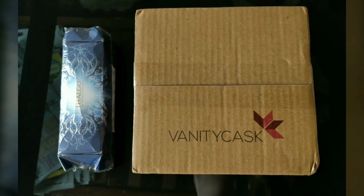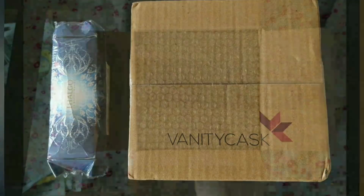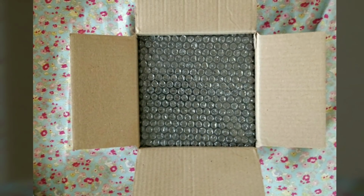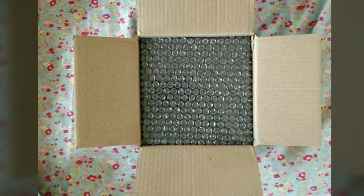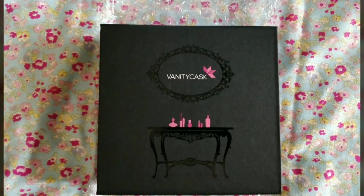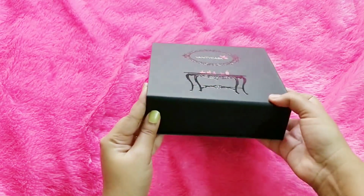So this is how the courier packaging reached me. Shipping was pretty quick and safe. And once I opened the packaging, I have the Vanity Cask box and the free gift that I was talking about, the luxury gift. And once I opened the box, the typical Vanity Cask classy black box is bubble wrapped and kept. So let's open up and see what we have in the January edition of Vanity Cask. I have Vanity Cask for the month of January. So let's open up and see.